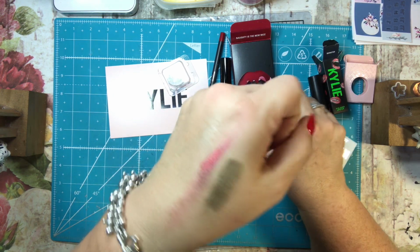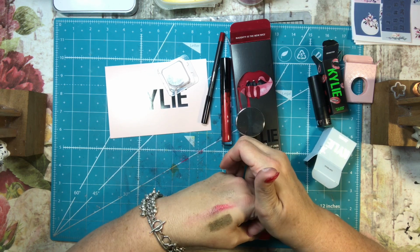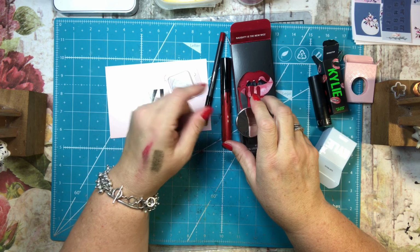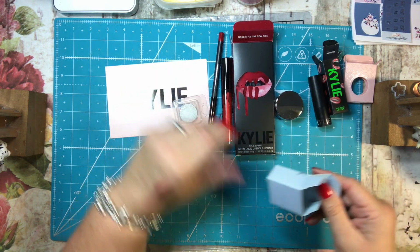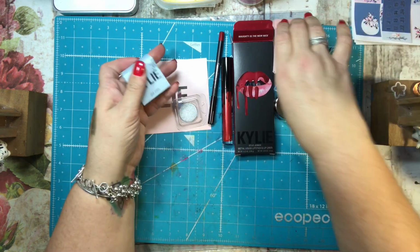It doesn't look as green on as it did in the bottle. That is crazy though. So there's what we got. It's a great name for it, Monster, now that I understand it. But that's what I got, and I amazingly got stuff all for me, which yay.